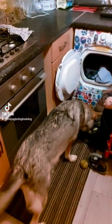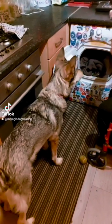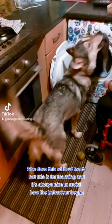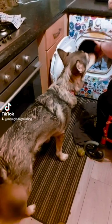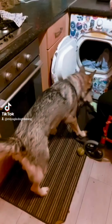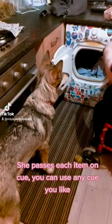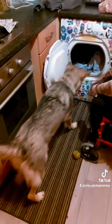Nice. Good girl. Perfect. She does this without treats, but this is for teaching, and it's always nice to revisit how the behavior began. Perfect. Good girl. You take it out. She passes each item on cue. You can use any cue you like. You take it out.